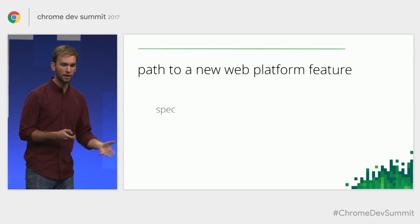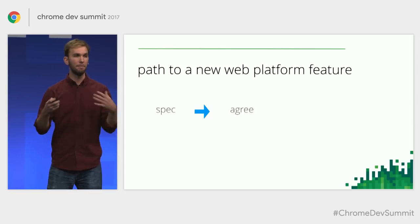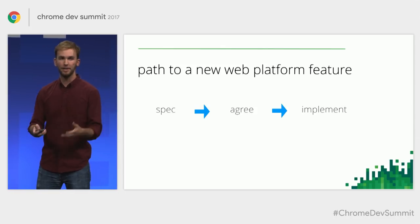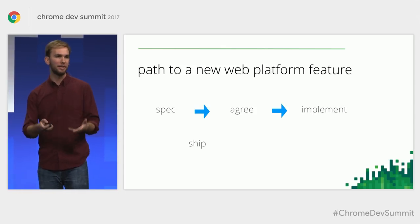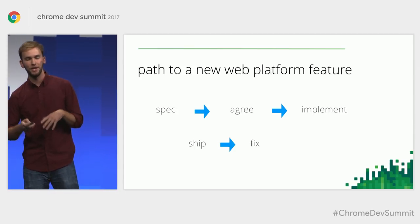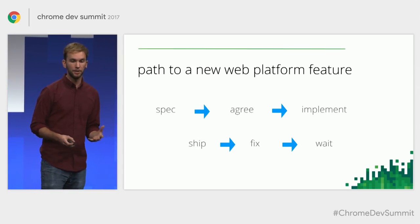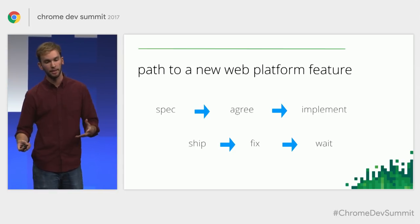The road to changing the web platform is a very long one. You've got to get a spec written and then get it generally agreed to across the different browser vendors. Then you've got to implement it in a browser. And then you've got to ship it in that browser. And then you've got to inevitably fix the bugs that come up after you shipped it because you've broken it and it's not useful yet. And then you've got to wait until it's in enough browsers shipped and available for developers to use that the developer ecosystem will actually start taking advantage of it.